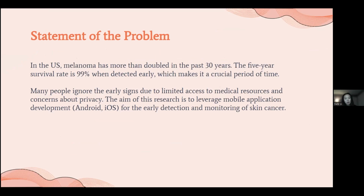But unfortunately, many people ignore the early signs of skin changes due to limited access to medical resources and concerns about privacy. So the aim of this research project is to leverage mobile application development, including Android and iOS, for the early detection and monitoring of skin cancer.